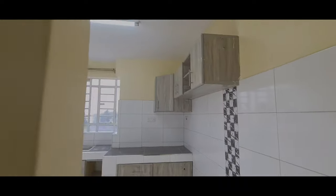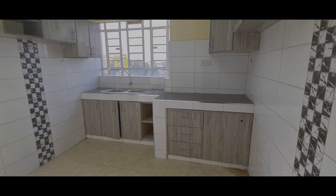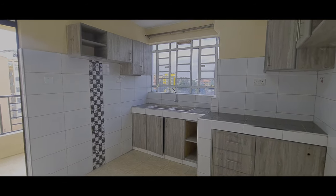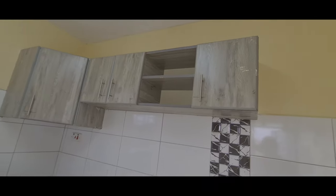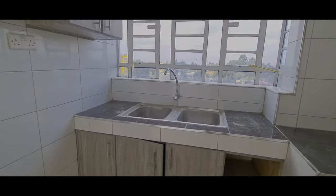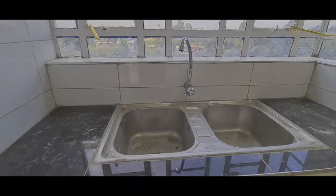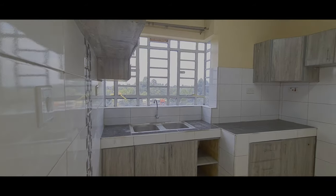And then we have the kitchen area. The kitchen has more cabinets because you have that side and then this other side and also the downside. Then you have the latest sink, a double-sided sink with very good water pressure. That is quite good.